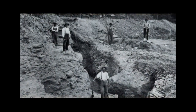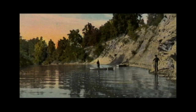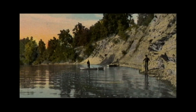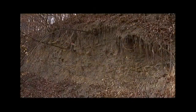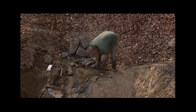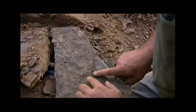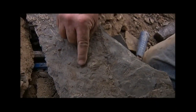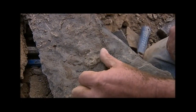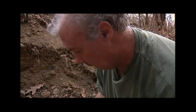Mining for fossils here in Montgomery County began in the mid-1860s, about the time of the Civil War. Many of the best crinoids on display in museums all around the world came from Corey's Bluff, right in Tom's backyard. Okay, look at this. Look at the crinoid right there. See it? See where the stem comes out here? You can see where it goes across here, and then there's the crinoid right there. And there's an impression here of another one. Yeah, this is good.